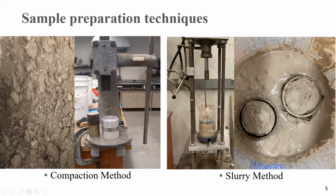In the slurry method, the dry kaolinite clay and fibers were mixed with a large volume of water, approximately 2.5 times the liquid limit of the clay soil. That comes around 145%, and this bulk volume of water is required to make sure the slurry has a flowing consistency and there are no lumps formed in the clay soil.